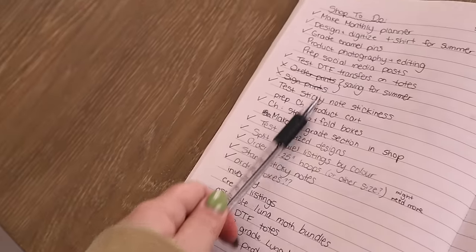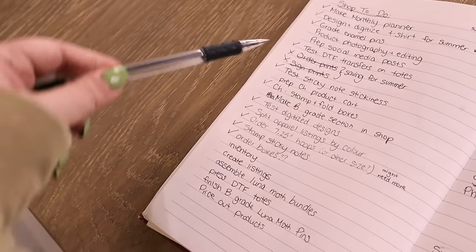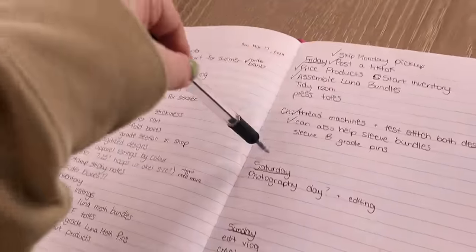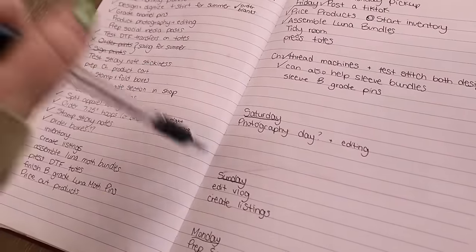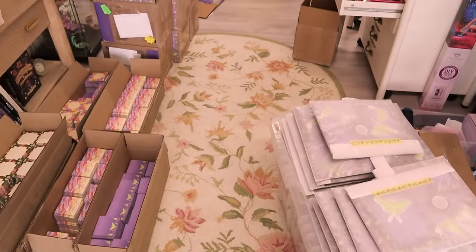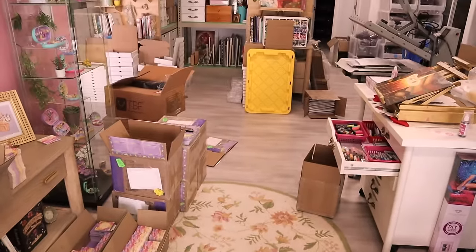It's because I had like a mega list. And then last night, I just wanted to take what was left and assign it to certain days. So I just did it right next to it. But I suppose that could have gone in my weekly planner. But yeah, I'm going to get some of the stuff out of the way so I have room to work.